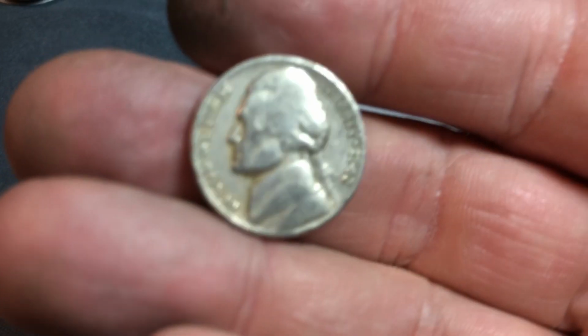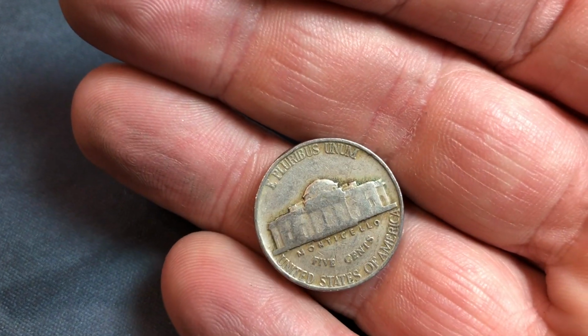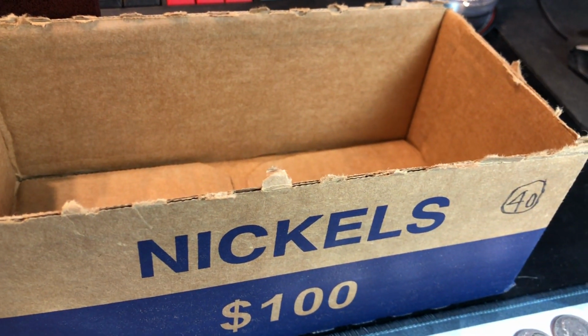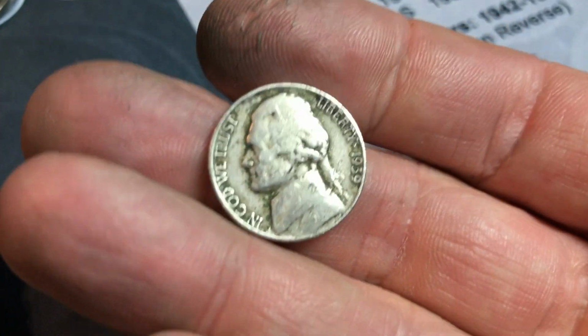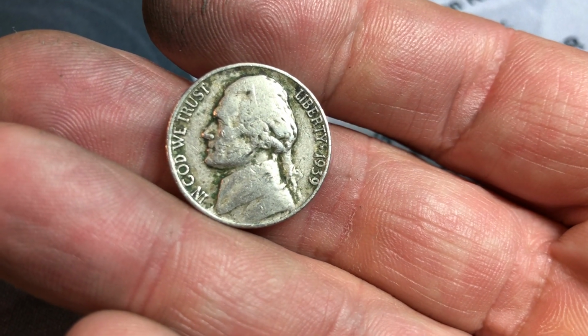Roll 49, and we're going to have our third 1942 nickel of the hunt, and not looking silvery. And it is not, and it is another Philadelphia to boot. Roll 50 is going to give us a parting gift, and it's going to be our fourth nickel from 1939. Last one had an S mint mark. Is this one a key date?